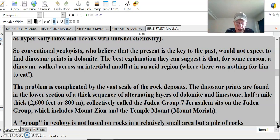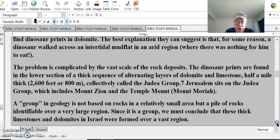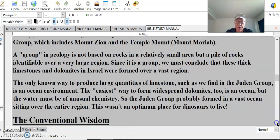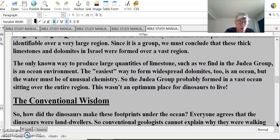A group in geology is not based on rocks in a relatively small area, but on a pile of rocks identifiable over a very large region. Since it is a group, we must conclude that these thick limestones and dolomites in Israel were formed over a vast region. The only known way to produce large quantities of limestone, such as we find in the Judea Group, is an ocean environment. The easiest way to form widespread dolomites, too, is an ocean, but the water must be of unusual chemistry. So the Judea Group probably formed in a vast ocean sitting over the entire region. This wasn't an optimum place for dinosaurs to be.